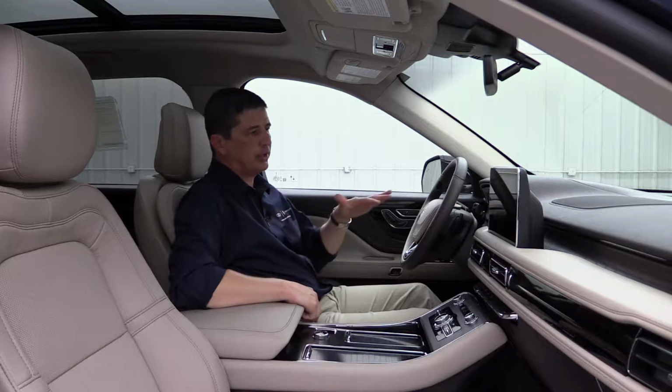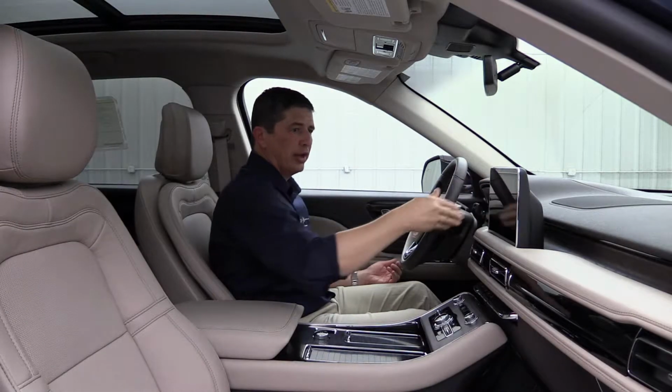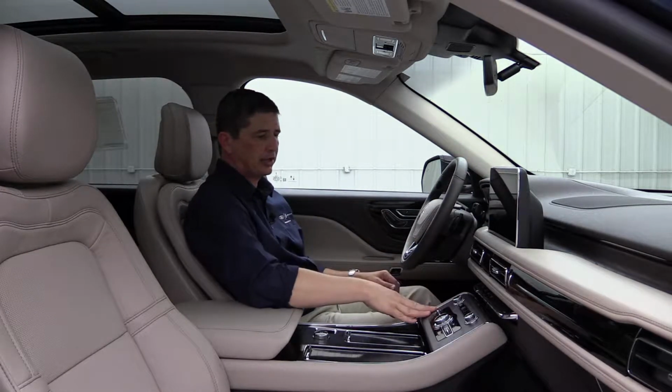Also the wood trim on this is going to be the espresso ash swirl open pore wood finish. I love the open pore because you can really feel that wood grain in there, and it just gives it a better tactile experience here.